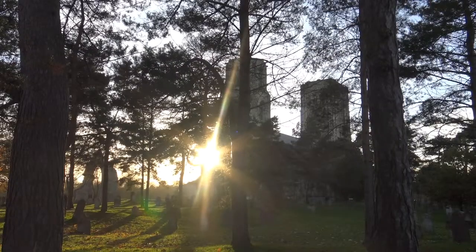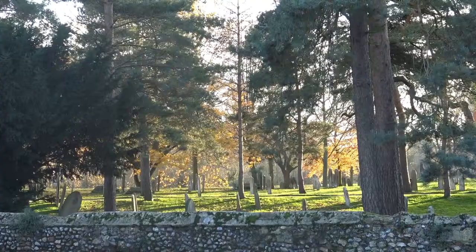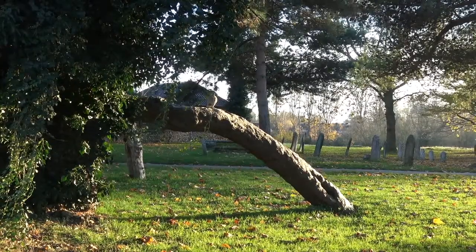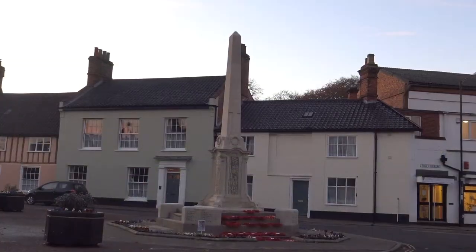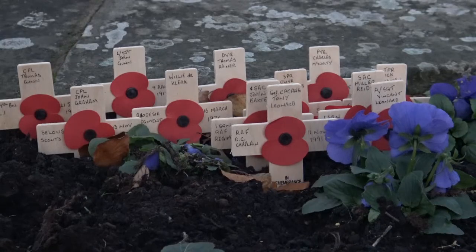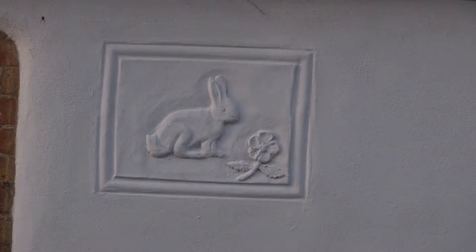Wymondham Abbey is one of the most famous landmarks in Wymondham. It is an active parish where many services for worship take place. The war memorial in Wymondham remembers the inhabitants of the town who were killed and went missing during World War I and World War II.